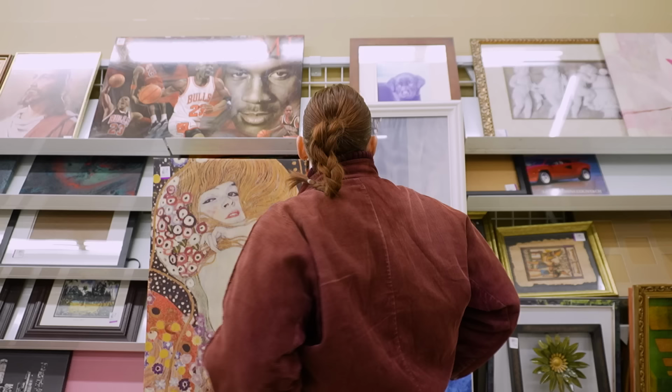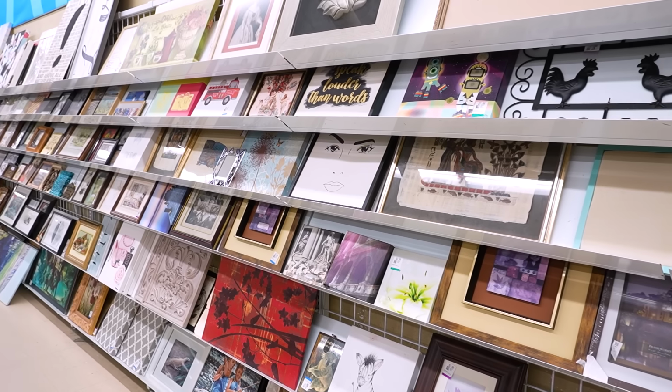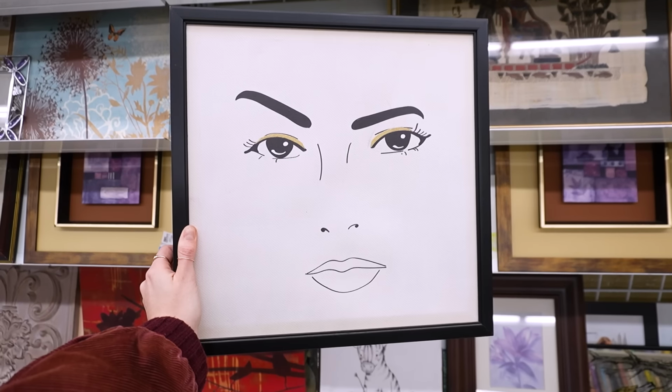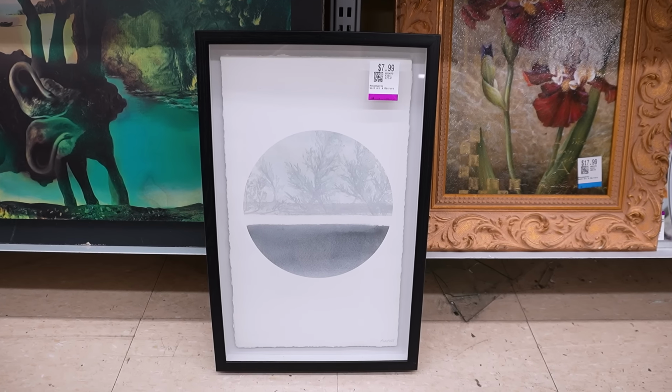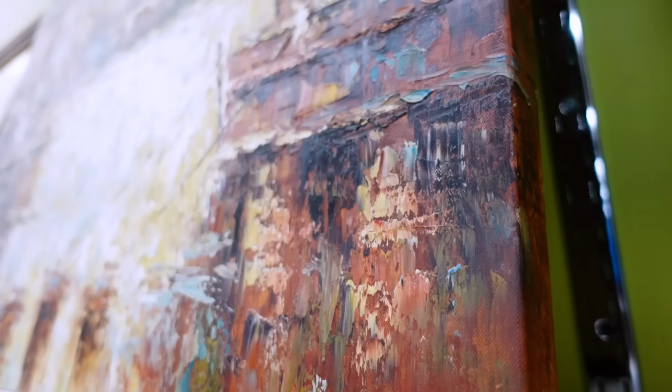Because I'm a big thrifting girly, one of my top ways to find art is just thrifting the art. This can be Marketplace, this can be your traditional thrift store. There's lots of cool, unique pieces there, and sometimes you do have to go through a lot of trash to find the treasure, but it's always really fun. I like to pay special attention to any of the pieces that are hand painted, especially if they have a lot of that texture, maybe they're acrylic or oil, and you're like, this looks like a one-of-a-kind piece.